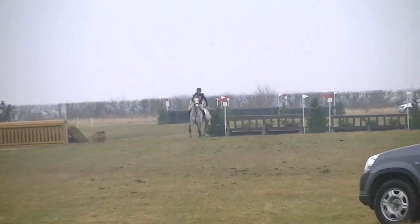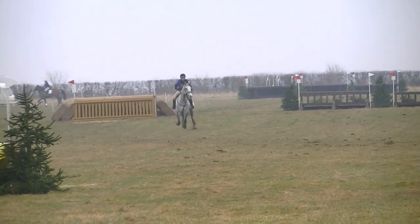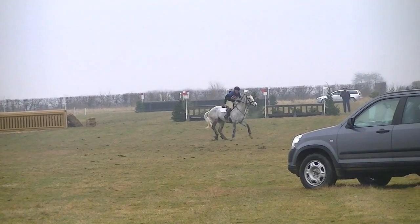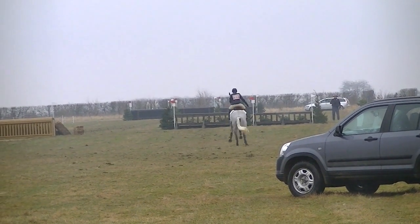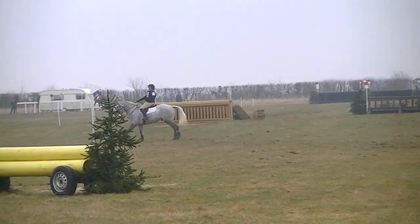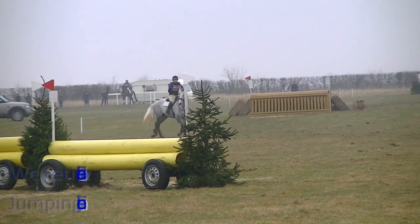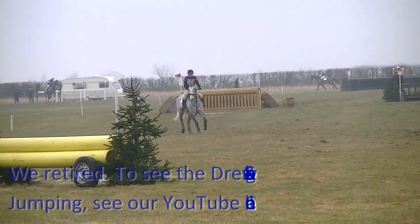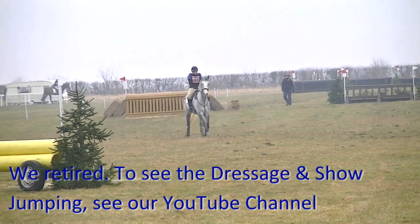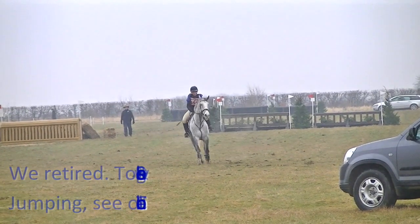Oh, and they clear the fence. Six exits All R, two to go. So, last Pilgrim, they get over the second fence, but still having some problems in between fence two and three, not seeming to want to go too far forward away from the start box. Lots of encouragement from Harriet. Meanwhile, 686 and All R, they complete.